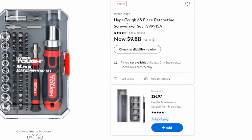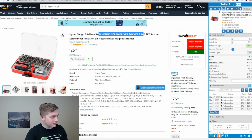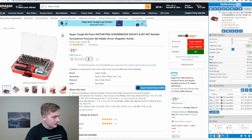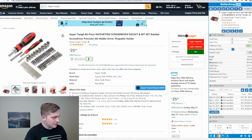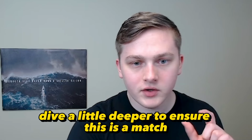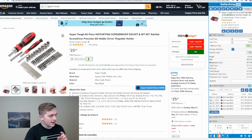Let's ensure, let's see, 65-piece set, ratcheting screwdriver socket and bit set, ratcheting screwdriver set. I wonder if this model is anywhere on Amazon. It is not. So we'd really have to look into these components to make sure that it is in fact a product match, but things are looking good to me. I would want to dive a little deeper to ensure this is a match, but it looks like we caught this on a rollback and it is going to be profitable.